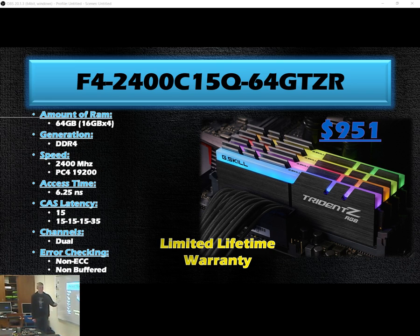Okay, it's a DDR4 generation, and speed is 2,400, with a bandwidth of 19,200. Access time is 6.25 nanoseconds, and the latency is 15. It's non-ECC and non-buffered, and it has a limited lifetime warranty. What does that mean?